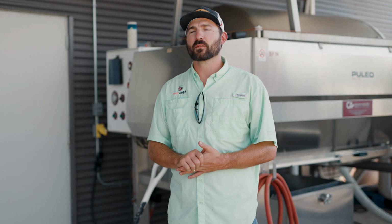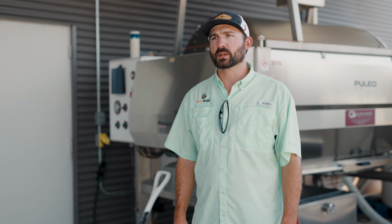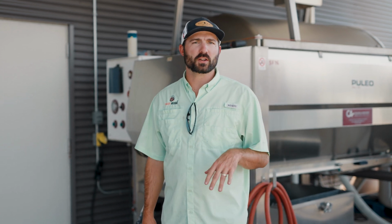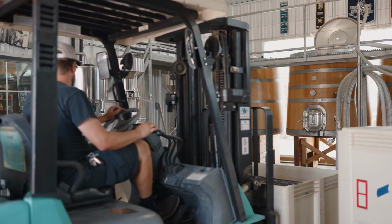All right, so we've been out at Verasian Hills picking this morning. It's about 5 hours from when we started. We're at Lost Straw Cellars now, so we got the fruit in the bins. As you can see, we got them in the cold room here.